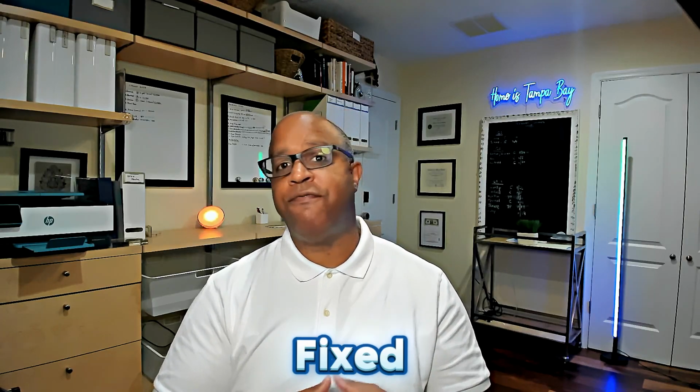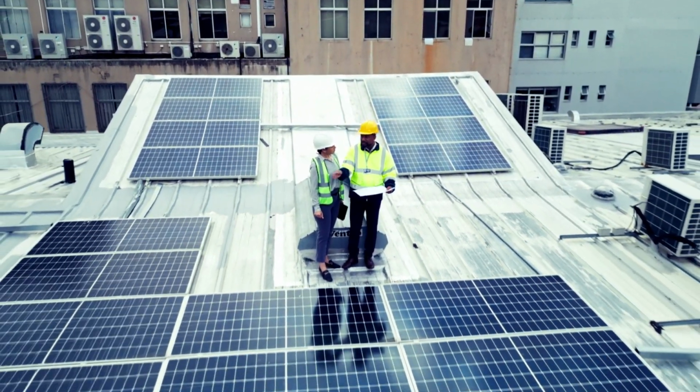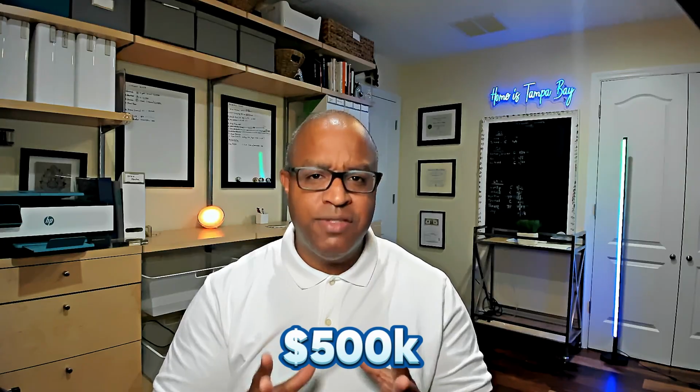Now, they often have fixed price contracts, so there are fewer surprises during construction. Plus, their focus on energy-efficient features adds ongoing savings on things like utilities, which is really major here in the state of Florida. Now, as of today, the average Parkview new construction home is going to run you about $500,000, give or take a few thousand, depending on the size and the location of your lot, which leads me to my next important item of note.